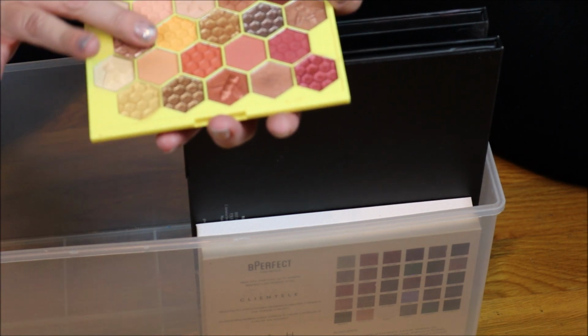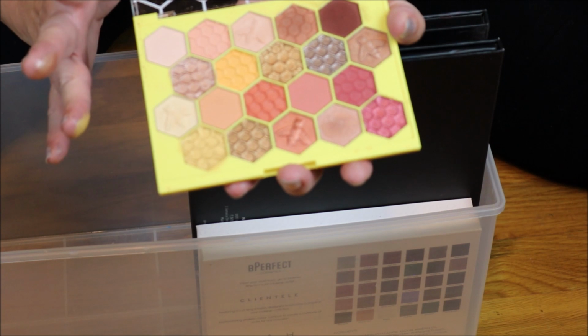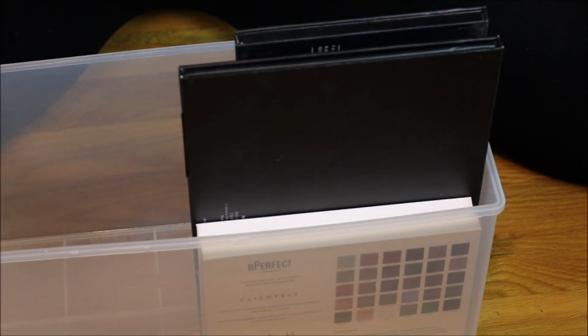Here, let me get another one. Look at these colors. They are so beautiful. I absolutely adore this palette. I'm going to definitely keep it. I don't even know if they still make this palette, but I am keeping it.